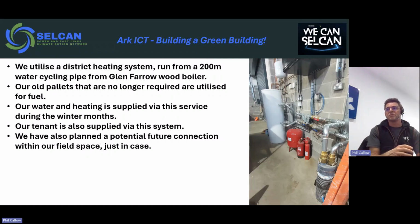And in the summer months, we move over to using an immersion heater that is on an electrolytic control, but is also run by our solar instead. So even on a bad day, today's very cloudy, we are getting somewhere in the region of between 8 and 10 kilowatts, which is more than enough to run most of our core systems. We're also planning in the future to connect potentially into, we built a T-piece in our field just in case we were building a further building in the future.